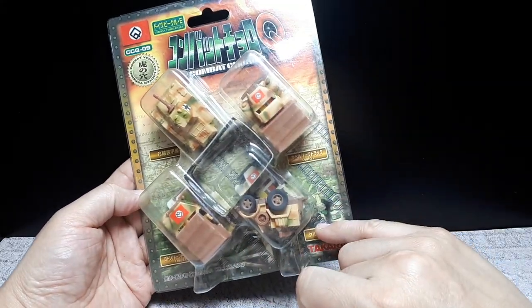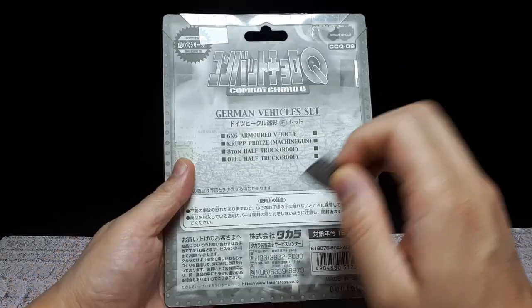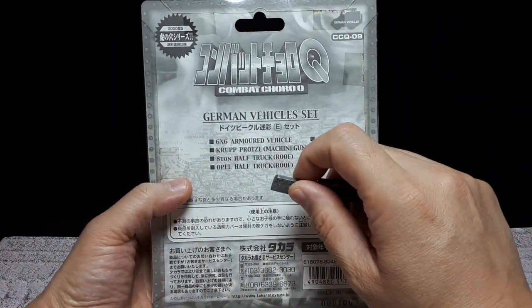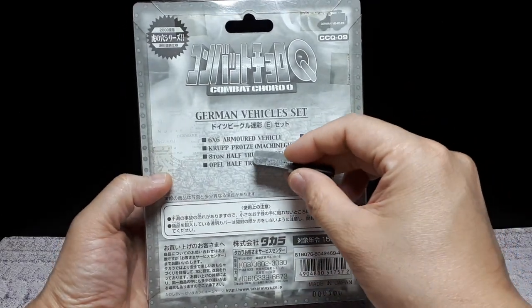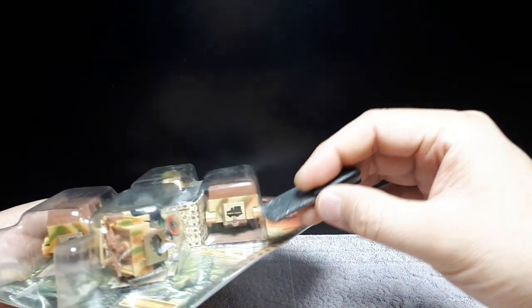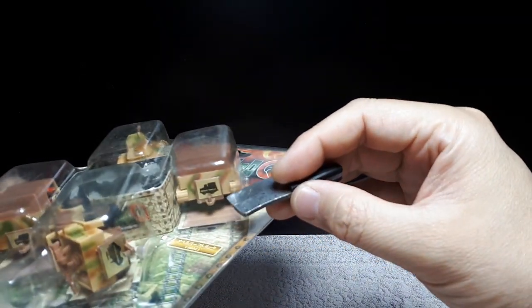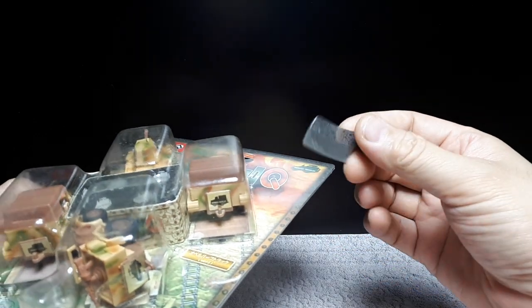I cannot make sense of any of that Japanese text, but fortunately on the back, they have some English. Although a 6x6 armored vehicle isn't really specific, hopefully on the bottom they'll say something. So those three I can definitely look up. But what's not so good is the back coin holder doesn't tell you what the vehicle is. It just says German vehicles and an outline of the vehicle it's on.